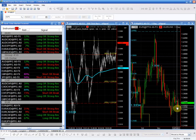When a structure point or a significant point is broken 1 or 2 or 3 times and there is no follow through to the downside, that is the correct definition of support. That means that they are buying the euro, and that means you need to be looking at taking the euro to the upside.